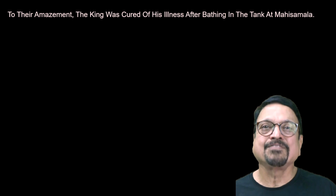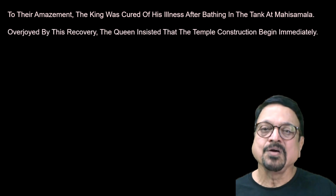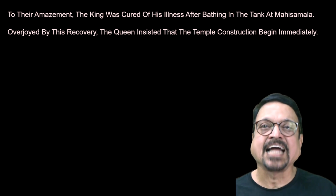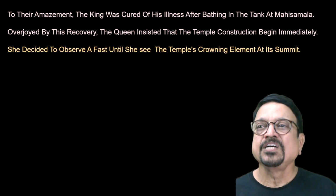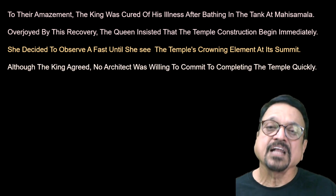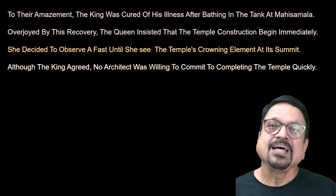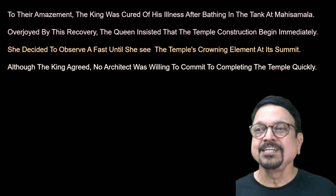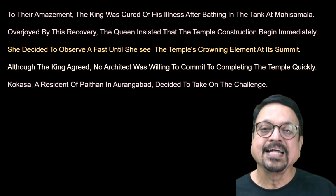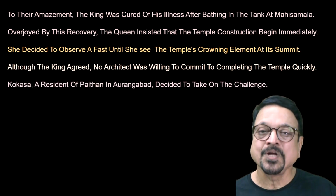Did it get completed? Now we'll see here. To their amazement, the king was cured of his illness after bathing in a tank at Mahisamala. So Mahisamala was a place where he took the bath and he was cured. Overjoyed by the recovery, the queen insisted that the temple be constructed immediately. She decided to observe a fast until she sees the temple crown, or crowning element, at its summit. So, really difficult. Although the king agreed, no architect was willing to commit to complete the temple so quickly because the queen was fasting. She would have died otherwise.